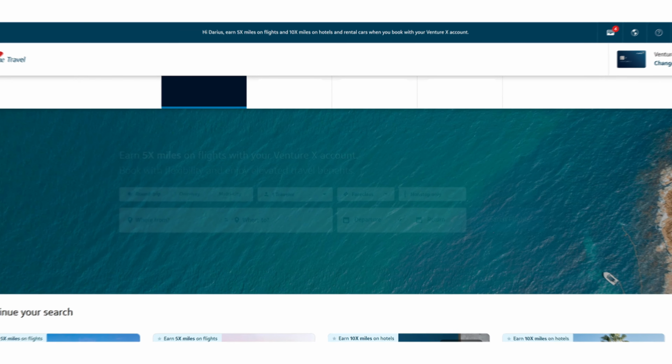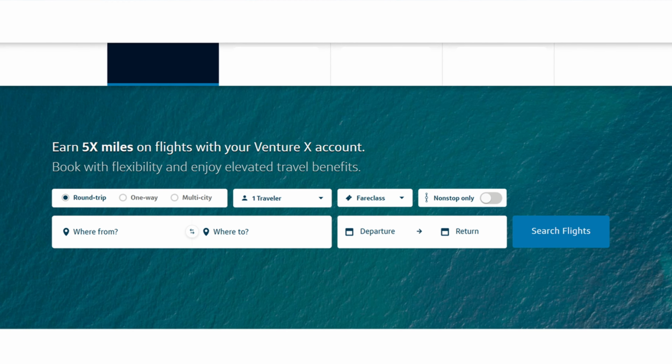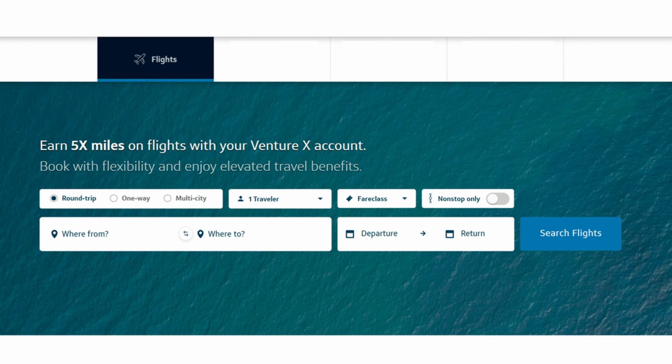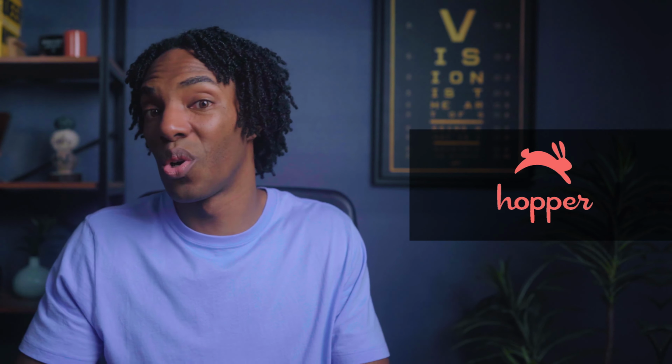In simple terms, the Capital One travel portal is an in-house platform that allows Capital One cardholders to use their reward points to buy flights, hotels, and rental cars. It was launched back in 2021 and has continued to get better ever since. The portal uses Hopper, which is a world-leading system for tourism-based pricing prediction, meaning users are able to find the best price dates even if they've already booked their flight.